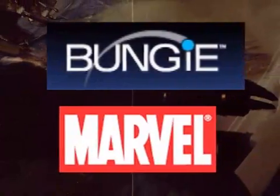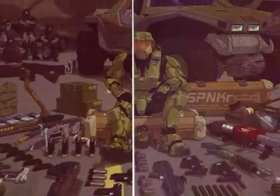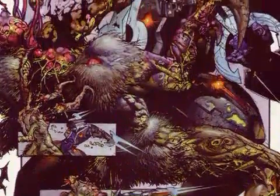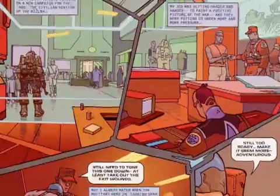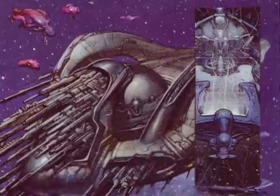Bungie, with the aid of Marvel Comics, has just released the Halo graphic novel, a collection of 4 stories and a gallery of artwork all inspired by the Halo universe. Determined not to produce the usual shameless, low-quality video game to comic book crossover, Bungie oversaw the entire project and ended up turning out a fantastic book of art.